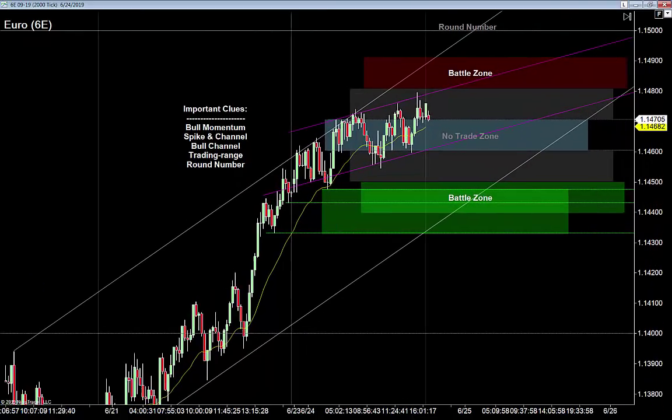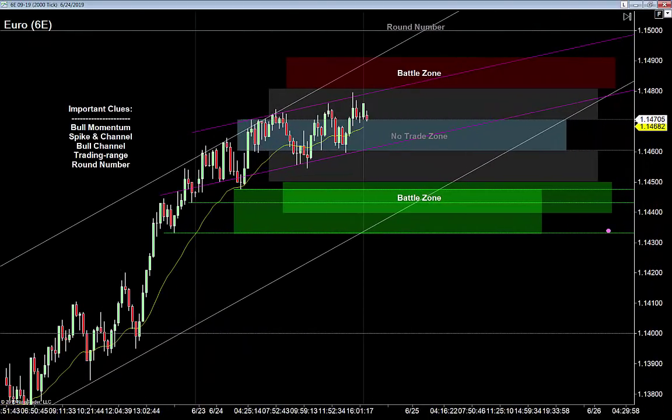What else? One more component, and that is the big round number. The biggest of all big round numbers for the euro, at least lately. Unless we count the 10,000 and the 20,000, but 15,000 is a big number. This is a magnet right now.